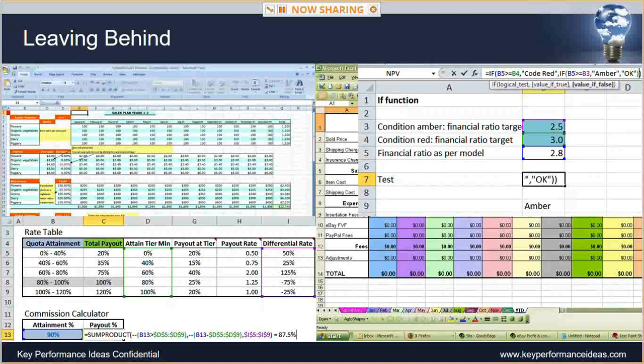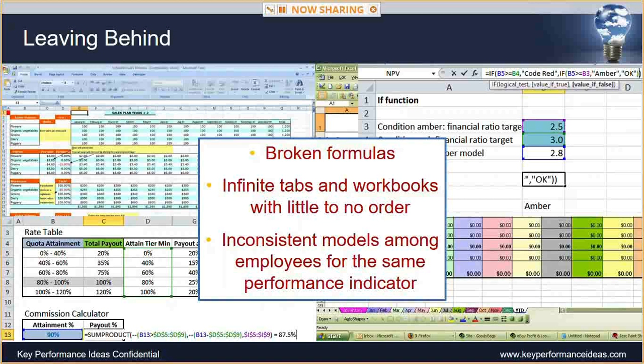I know why you're here today. You want to get out of spreadsheet hell. You want to leave behind broken formulas, infinite tabs without order, and inconsistently built models among employees trying to reach the same number. Did you know that using workforce planning software solutions can assist you in boosting revenue and building a leaner staff? A report from Burson & Associates indicates that organizations that leverage workforce planning software solutions have 44% higher growth revenue and 26% higher revenue per employee.